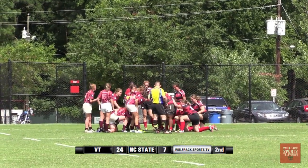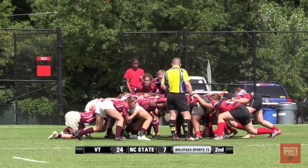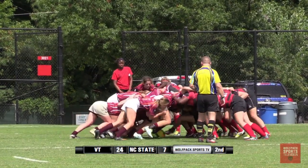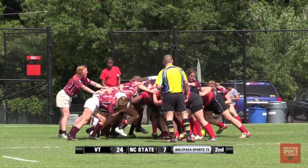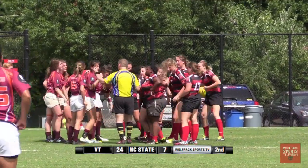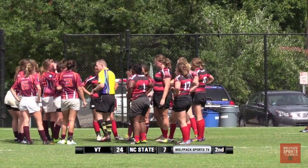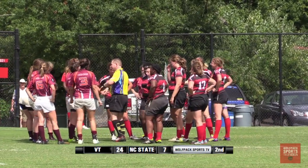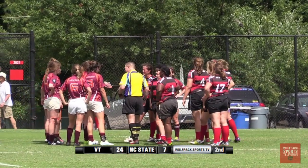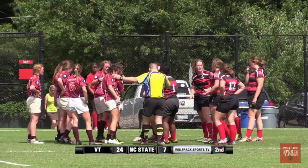This is going to be a very crucial scrum for the Wolfpack, as the Hokies are back on their side of the field once again. And here comes the roll, and it looks like the Wolfpack are going to win this one. What was that call on that one, Courtney? I'm not catching what he's saying. I'm not getting too many hand motions, but he definitely didn't like something that was going on in the scrum. I don't know if it was an early drive or if there's just some aggressive play going on in that scrum.